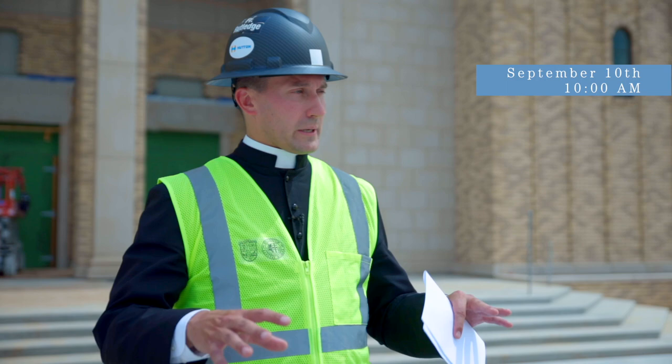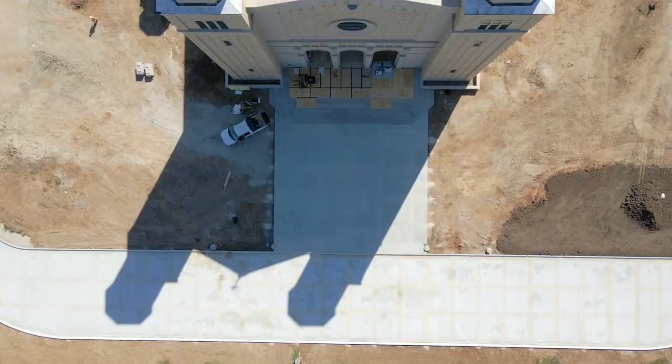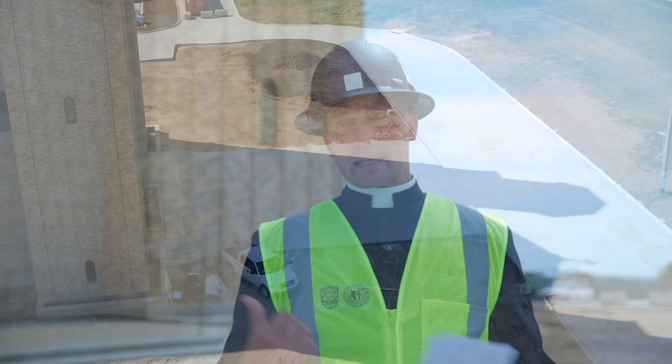And as you can see, and we'll talk quickly here about some of the progress, in front of the church, a lot of concrete has been poured over the last few days and weeks. This main esplanade in front of the church and the front driveway has all been poured to make it possible for all the faithful to come in for that ceremony. So now we'll walk into the church and we'll look at a few quick building updates on our way into the sanctuary, where we will talk about the last bit of our liturgical artwork.